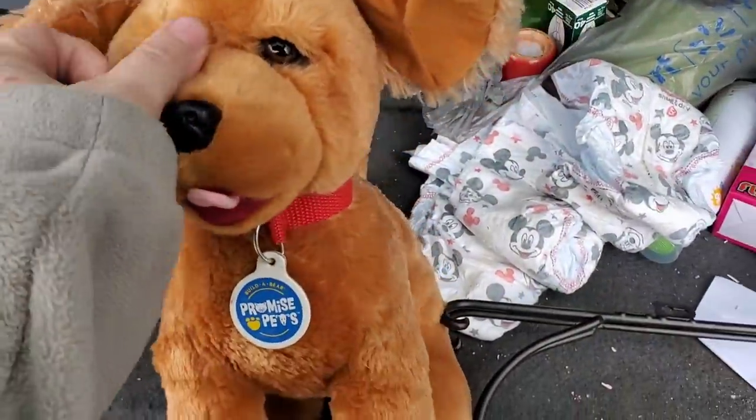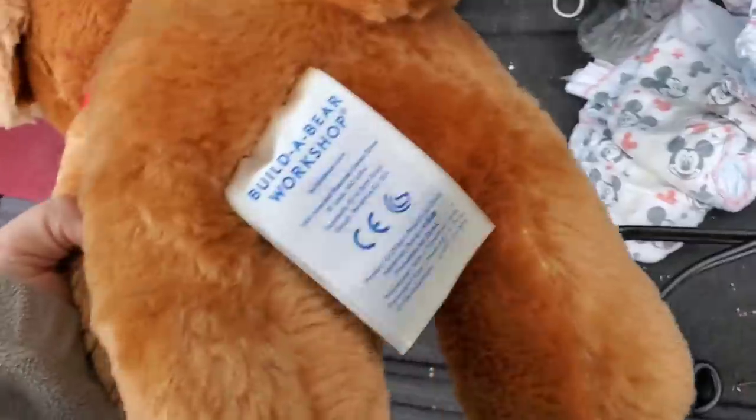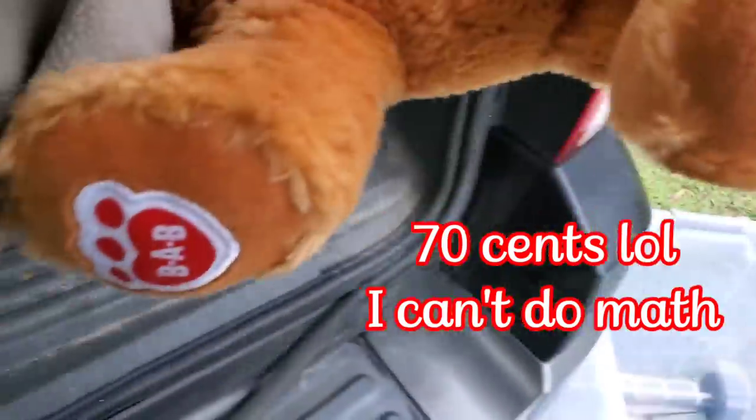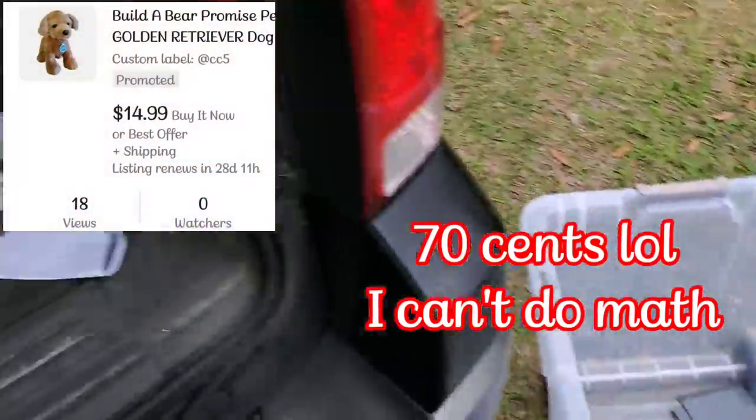Little puppy. I think these were like a dollar. So really they were 85 cents. This is a Build-A-Bear puppy, Promise Pets. And I figured for a dollar, I would try it.